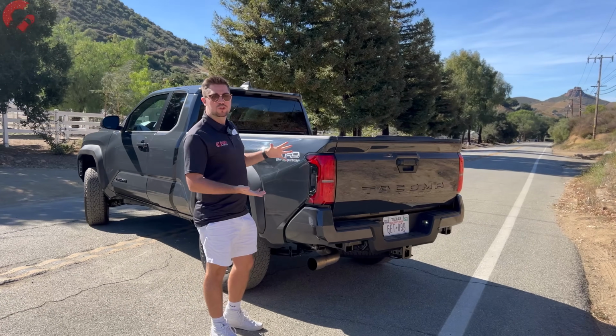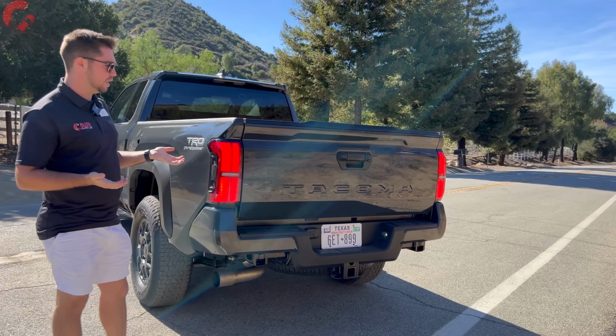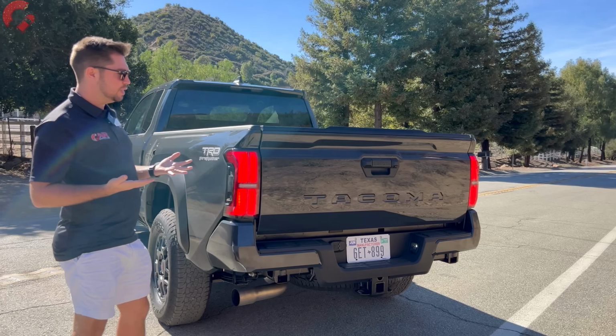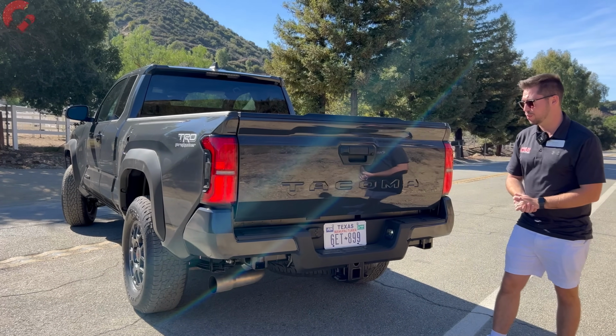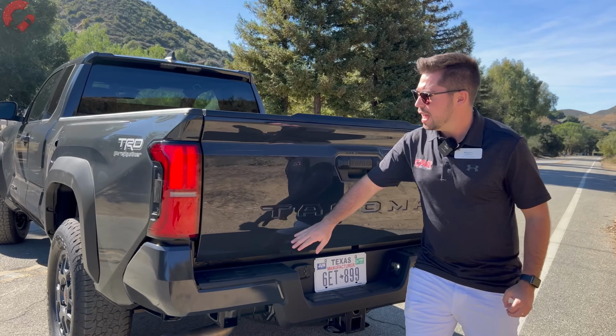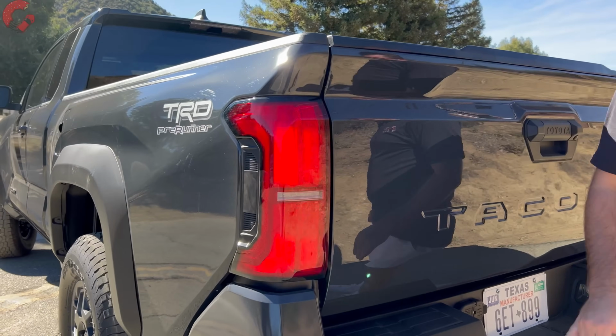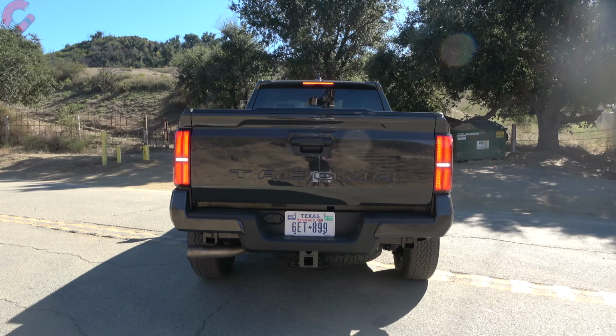Now, walking around to the rear design of this TRD PreRunner, I'm happy to tell you that the overall look at this looks very similar to what you're going to get on the higher end versions of the Tacoma, which we actually checked out earlier today. We have Tacoma stamped in the tailgate, and then as far as our tail lights are concerned, look at this. We have full LED tail lights even on this more basic trim level.